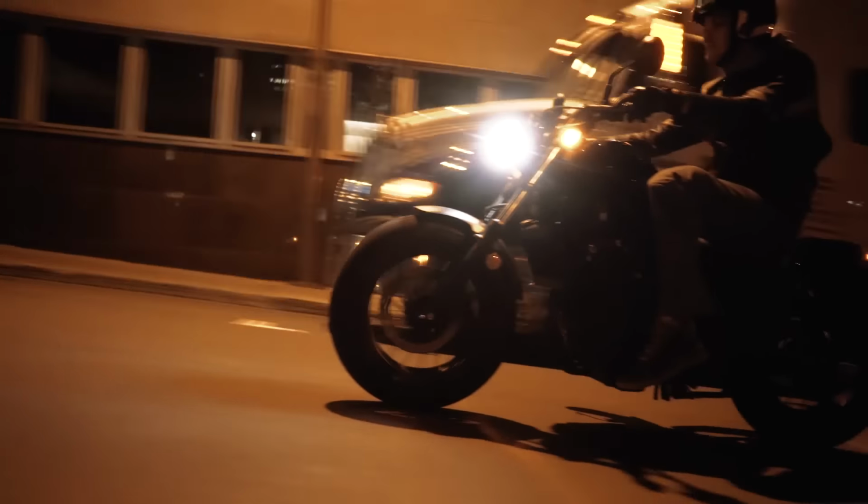What kind of motorcycle has a 32-year production run? It's ludicrous. The Rebel will earn its second life.